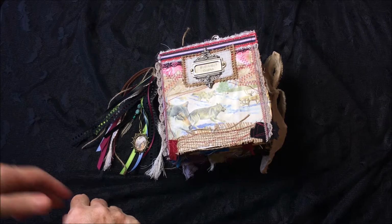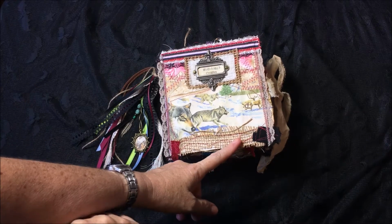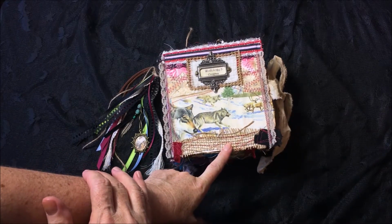I'm here today to show you my new junk journal. It is in the Wolfology series. This is number 3, the third installment, called Enigma.